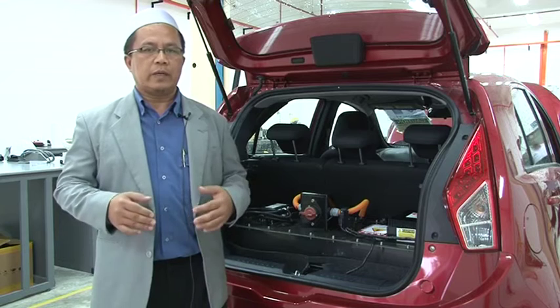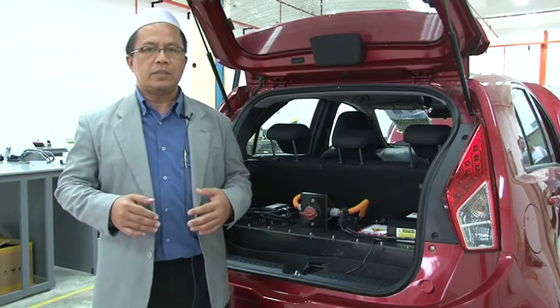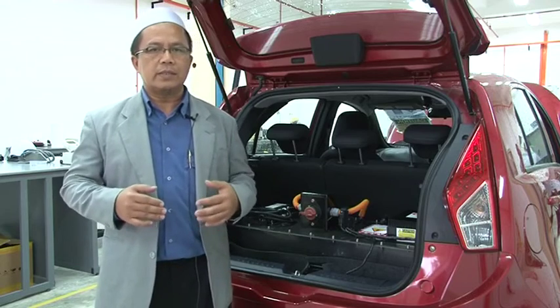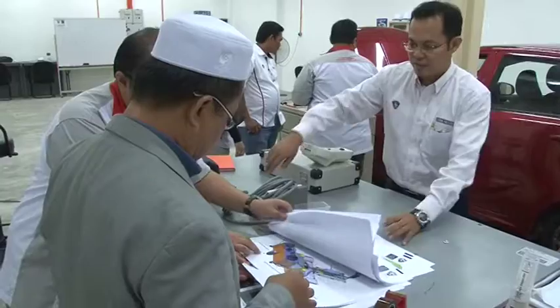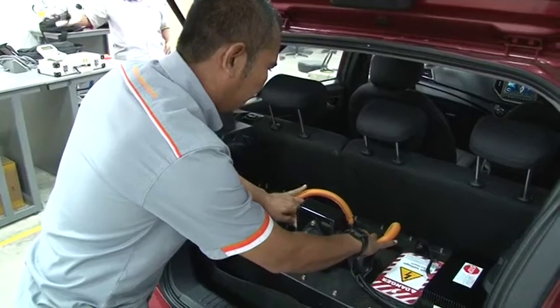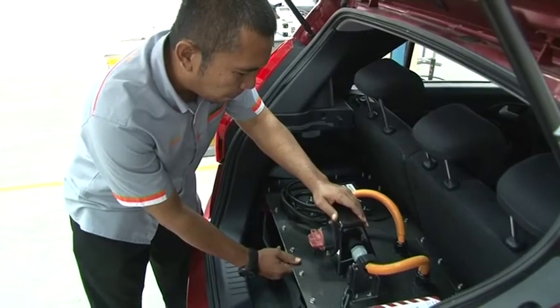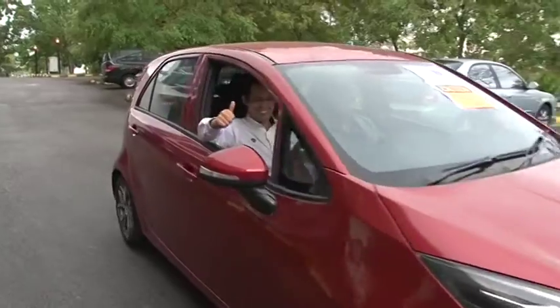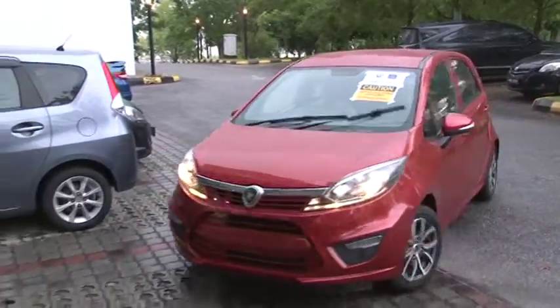Today, we prove that this technology is a real technology that works in the system. Now we collaborate with Proton to prove that this technology works in the real EV application. This is our technology that we call LIPOS technology, developed in SIRIM Berhad.